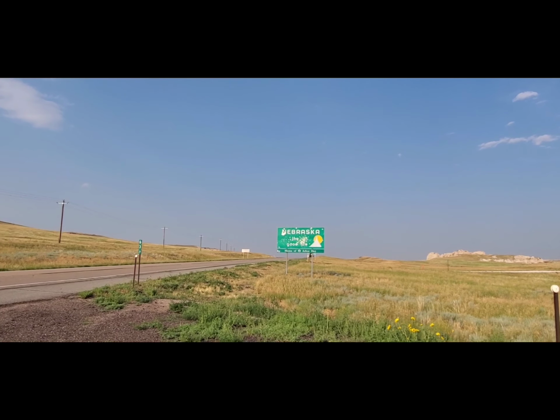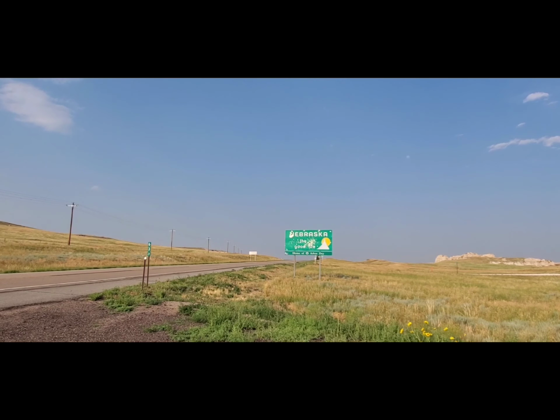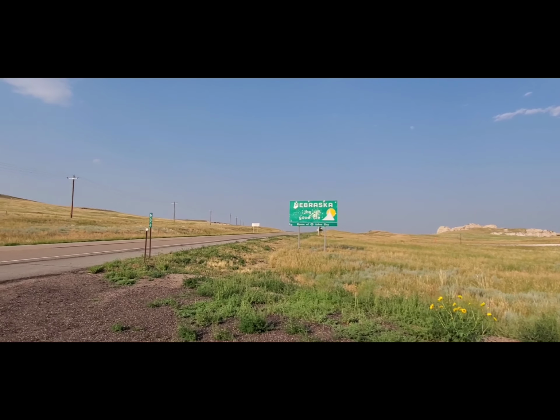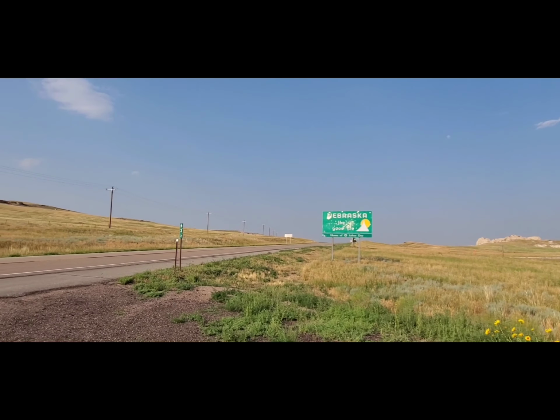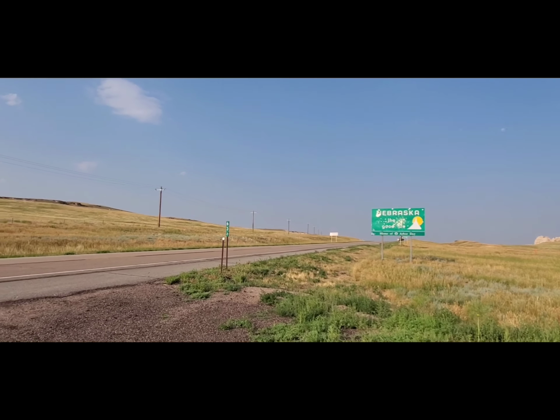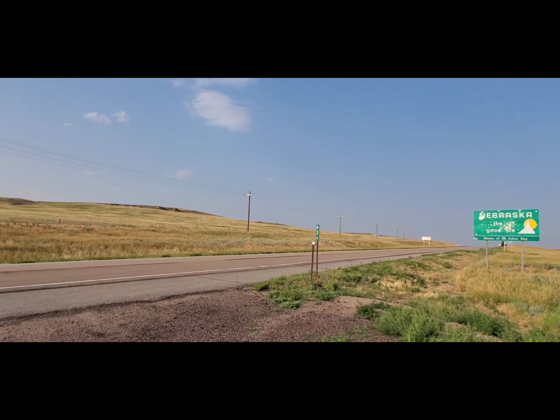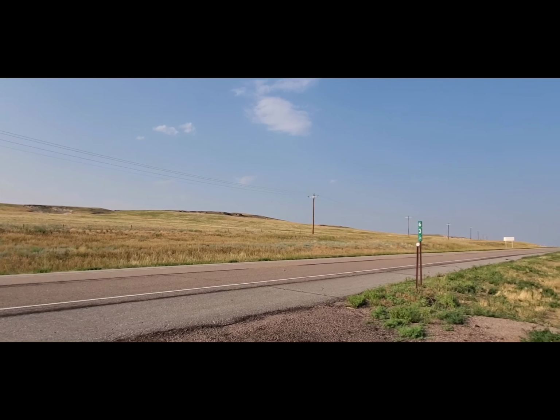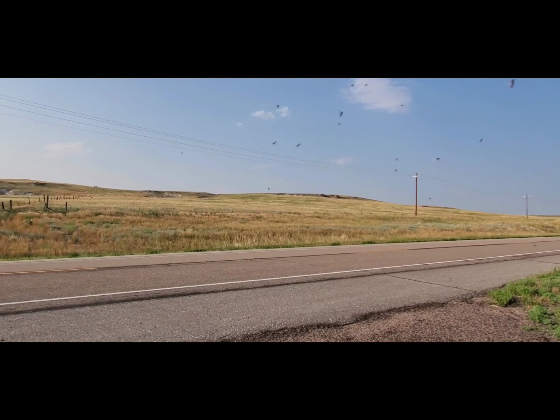But if I do have to come this way, then I'm basically doing the same trek all over again. So honestly, I don't know. According to the sign, I am 137 miles from Casper, Wyoming, and I can probably knock that down in a couple of hours, maybe 3.